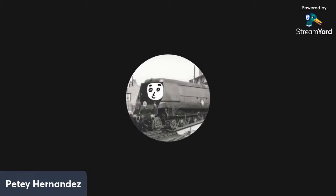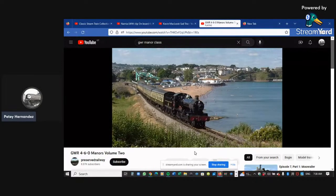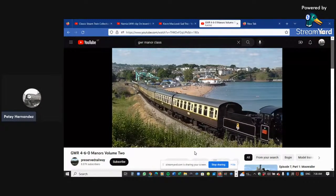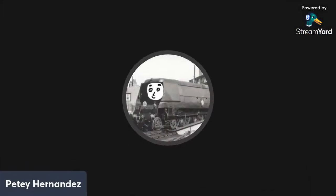If you ever see a Manor cross the main line, well, at some point in the future, we'll see it. And that's the history of the Great Western Manor class, my friends.